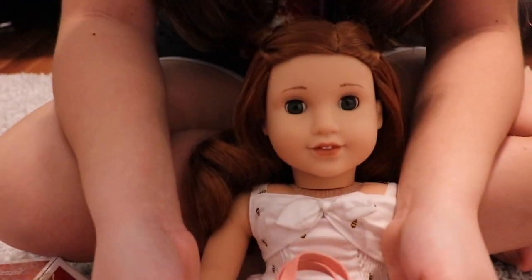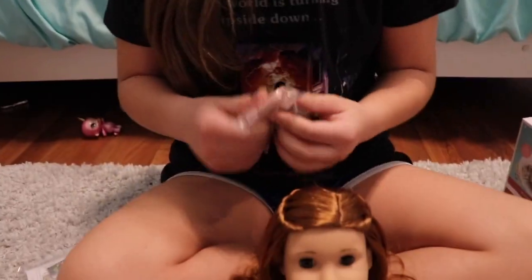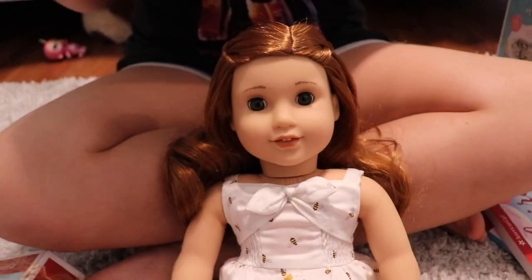Grace, you're going to go on a road trip with Aubrey. Blaire. Oh, Blaire. What did I name her when I said Grace? Grace was one of those. Yeah, I know. She kind of looks like Grace, I think. Grace has black hair.